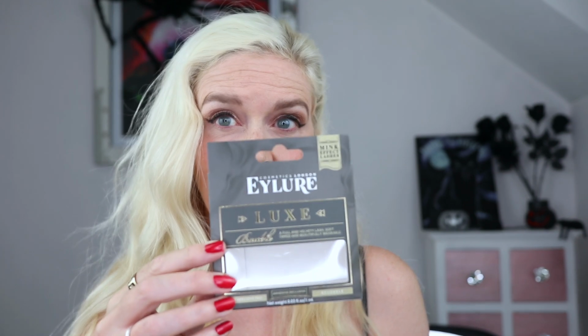Okay, and then we're doing something that I've never done on camera, and we're going to be applying some lashes because I don't feel you can do justice to a glamour look like this without them. So these are the lashes I'm going to go in with. Aynne Luxe lashes in the style Bauble, and I have no idea how to apply them, so this could be fun.